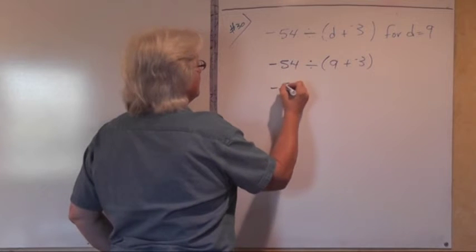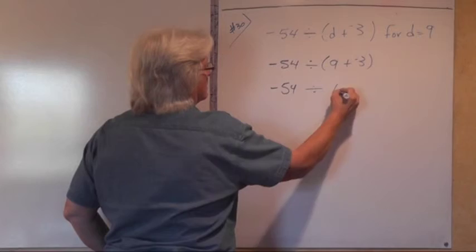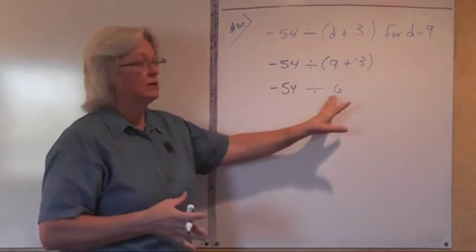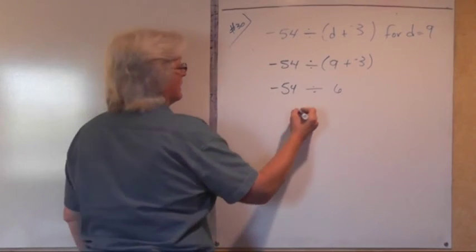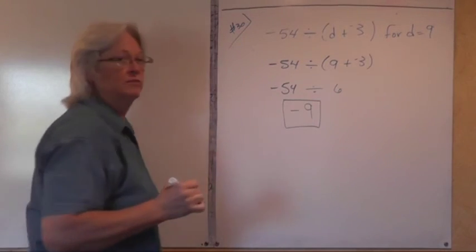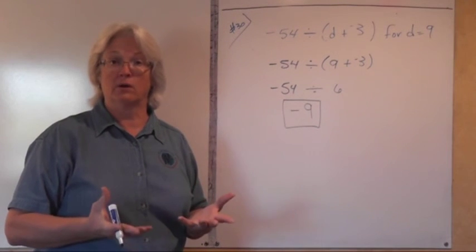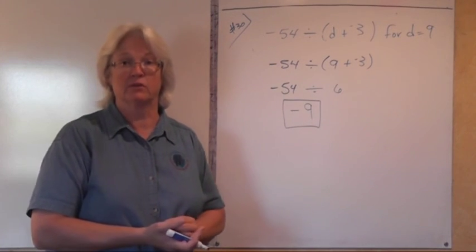So I have negative 54 divided by a positive 6 when we added our oppositely signed integers. We have a negative divided by a positive. That quotient, or that answer, is always negative. We have a negative 9. 6 times a negative 9 gives us a negative 54. That's all that there is on these problems. So y'all work on those and you should not have any difficulty with them.